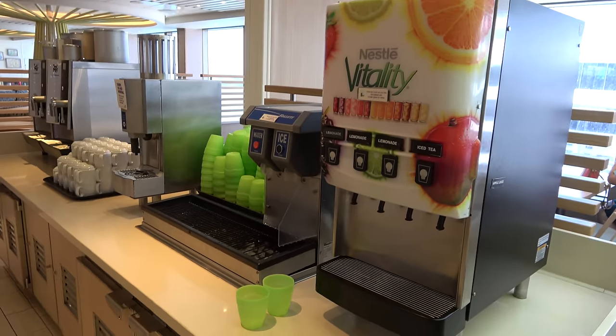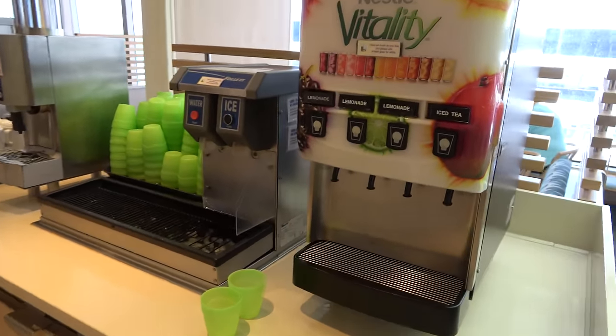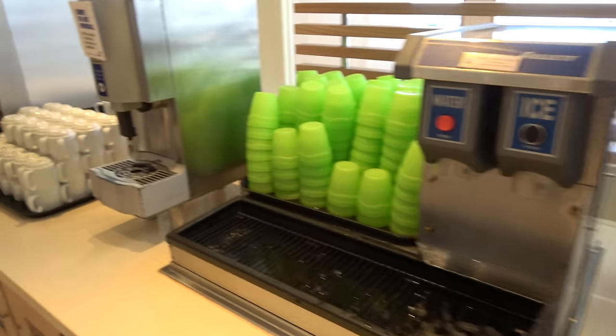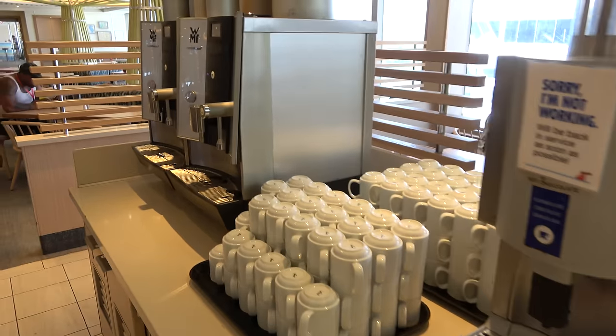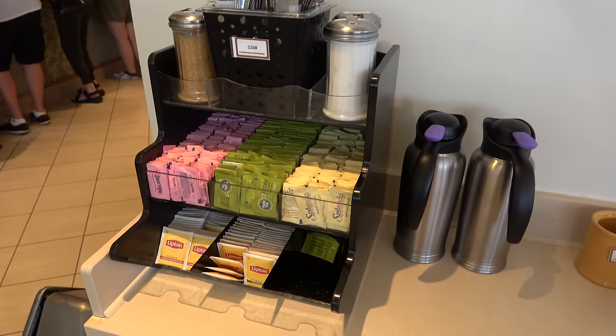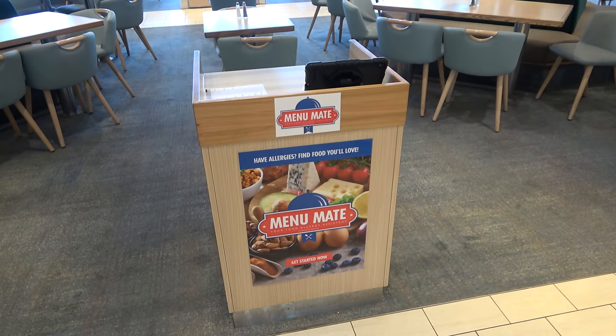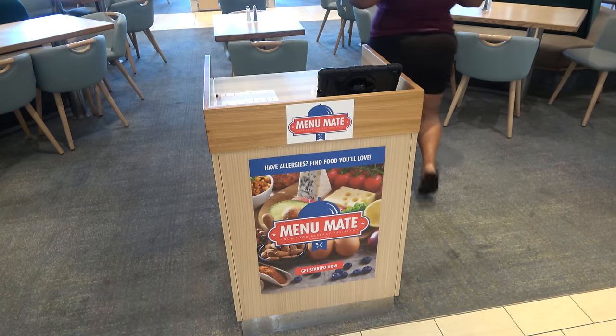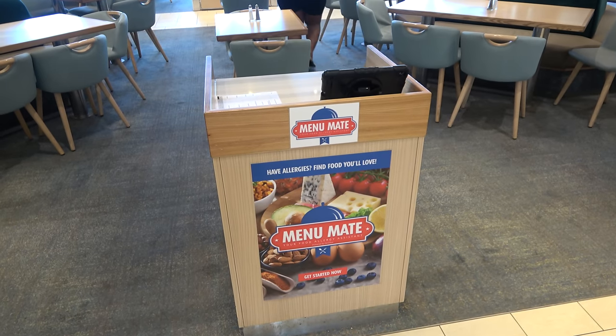In the buffet area, you do have a drink station. These will all be complimentary drinks, things like lemonade, iced tea, juices in the morning. There is water, as well as coffee and tea. So there's a selection of teas over here. In the back of the buffet area, there is a food allergy assistant in case you have some issues and you want to find out what you can have and what you can't have.